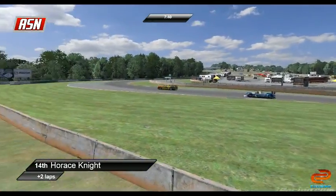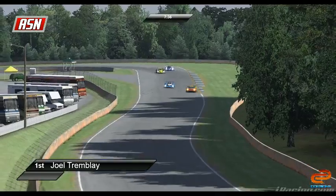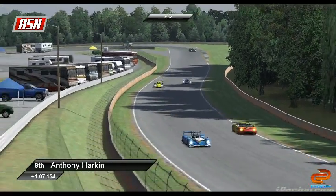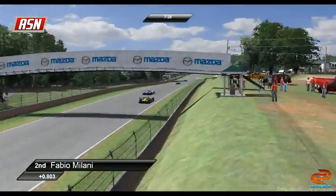And that is Tremblay passing the lapped car of Harkin. And he's going to pass Knight now with 7.5 minutes. Is Harkin? That was a dirty move. Harkin didn't let him by. With the blue flag, you're supposed to let him by. You're supposed to pull over, and he didn't pull over. That's not going to make Milani happy.